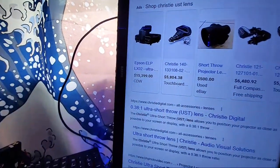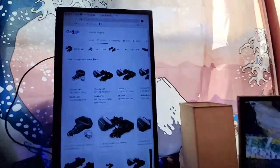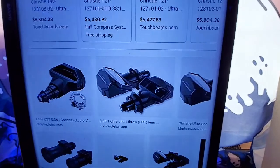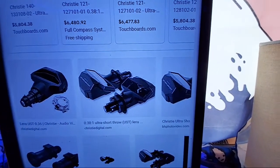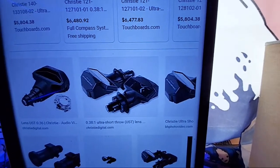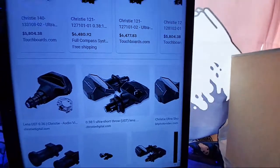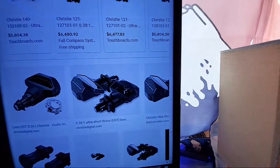Let's go to our images real quick so you can see the setup. My cord over here is having a field day with my stand. That's why I'm fighting it back over here. This is what they look like. These are ultra short throw lenses for Christie projectors, or any kind of venue projector that has an interchangeable lens. So if you have a lens on your projector that you can pull out, this is what an ultra short throw lens should look like. Not what you saw there.